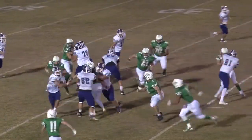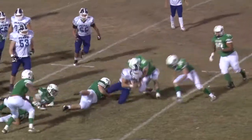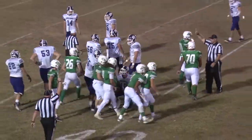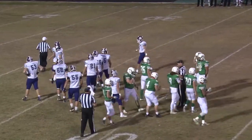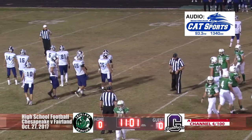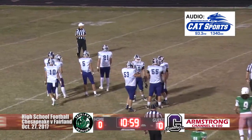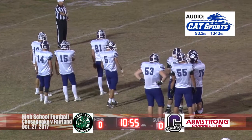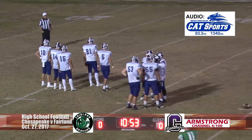Richendaler fakes the sweep to Harless, and they give it back to Browning on a counter. He breaks 1-2 tackles and picks up 2 yards on his second carry as Richendaler sent Cameron Harless in sweep motion and handed it off to Browning, coming back through on a counter trap.